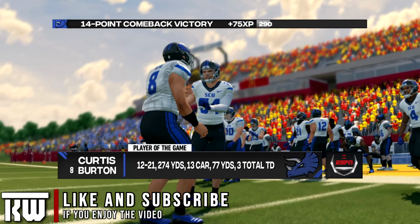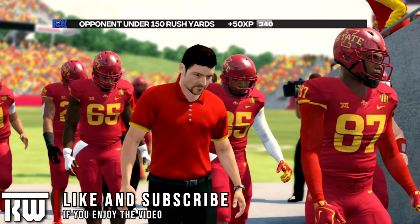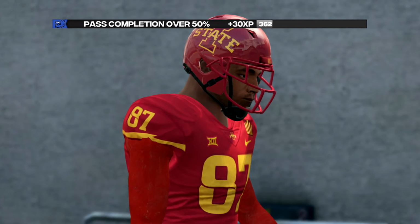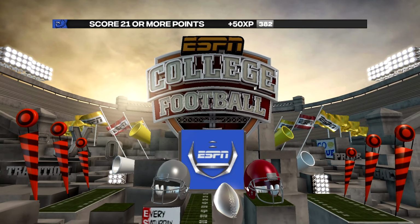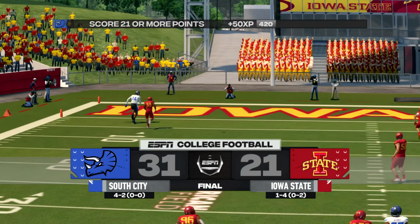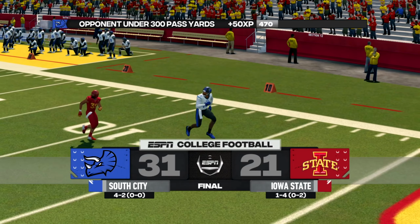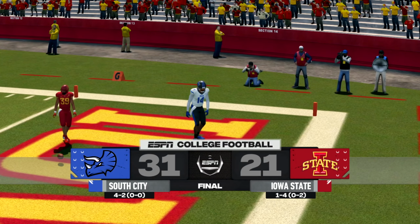We improved to 5-2. And I want to know how many of you guys honestly thought we were out of this game and we were down 14-0. I'm not going to lie. I was starting to lose a little bit of hope because generally when this team goes down, it is really hard to fight back. But then we were able to tie the game up at 14. We let up a quick touchdown, but then the quick touchdown for us right before halftime, and I had a good feeling about the rest of this game. But we get the win.